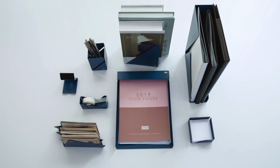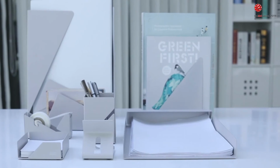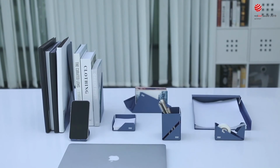This office desktop set is both multifunctional and decorative. Not only does it satisfy the daily office needs, but it also adds a stylish atmosphere to the home space with the elegant design.